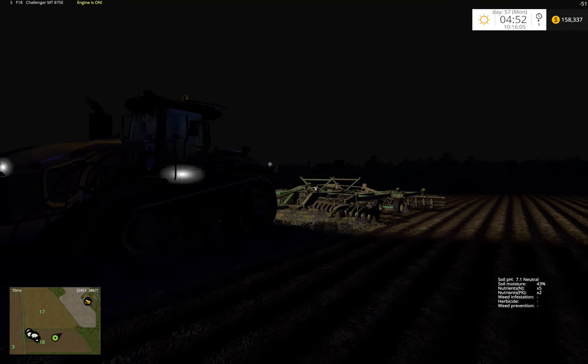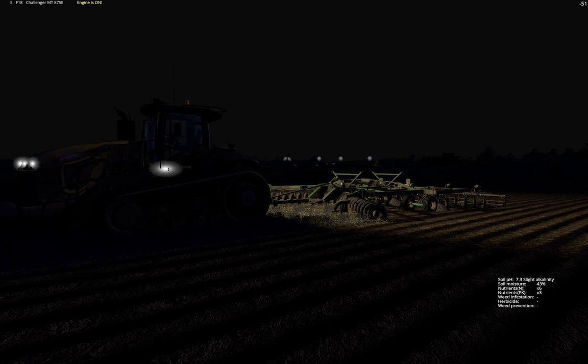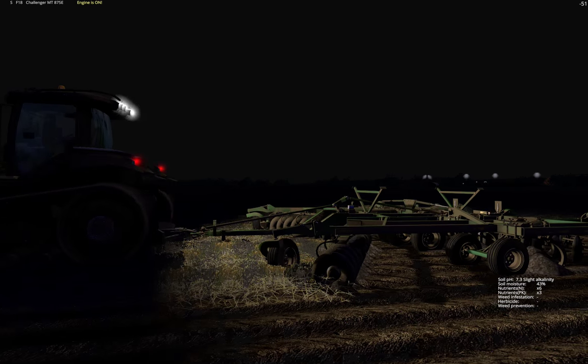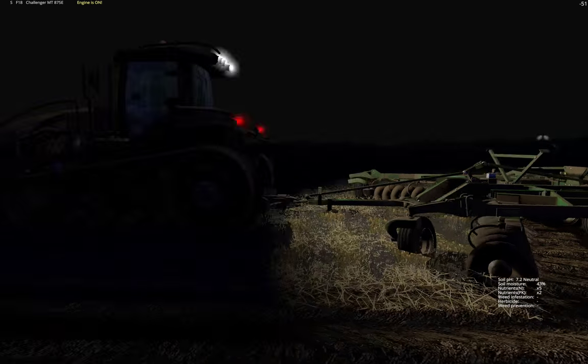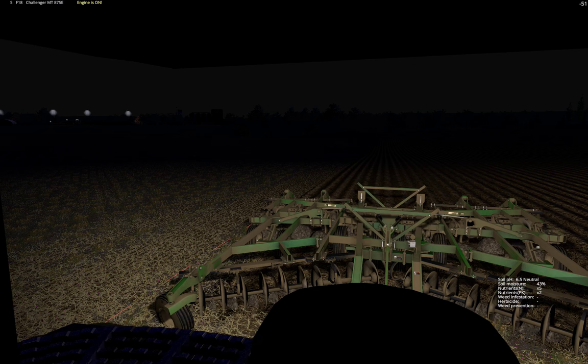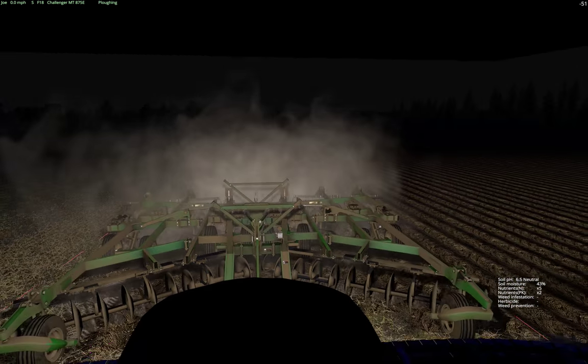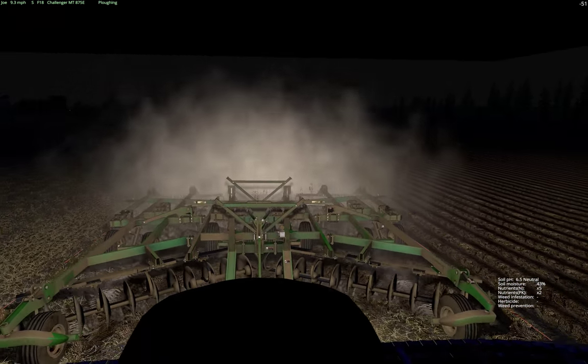Hey guys, here we are back on Wind Chaser. We have our kitty rental hooked up to the 2720 disc ripper. So we'll just go ahead and keep plowing away.